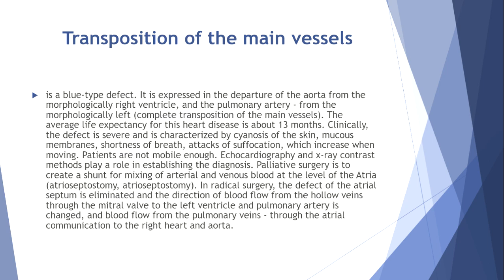Transposition of the main vessels is a blue type defect. It is expressed in the departure of the aorta from the morphologically right ventricle and the pulmonary artery from the morphologically left. Complete transposition of the main vessels. The average life expectancy for this heart disease is about 13 months.